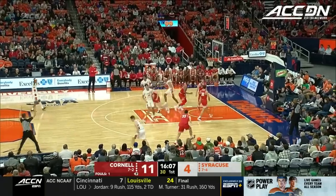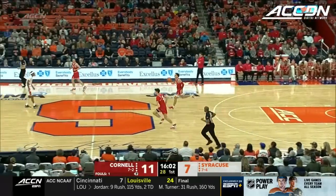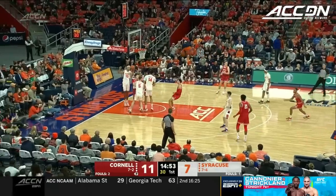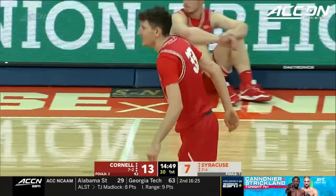Girard from the wing, he answers. Girard with a three to cut it back to a four-point game. Another rebound, a scramble for Cornell. Lobbed in down low as Kane drops it in. Chris Kane missed a couple of free throws, redeems himself.